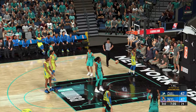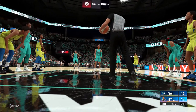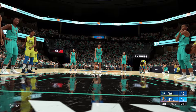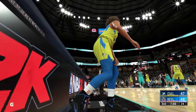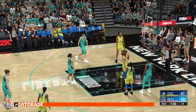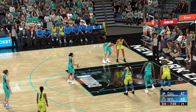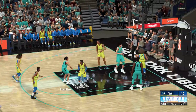So the whistle blows on the shot. Two free throws for the contact there. She's getting her first free throw attempts of the night. At the line for your New York Liberty, Bria Hartley. Two shots. The first free throw is good. Good on the second, so she makes both.